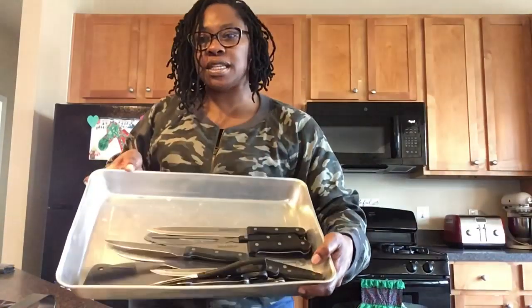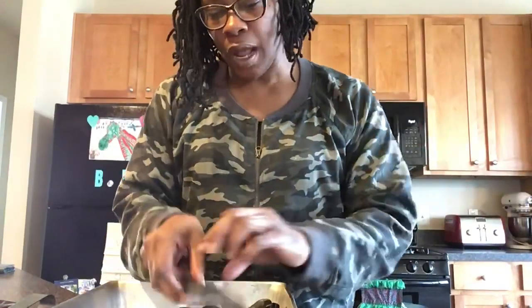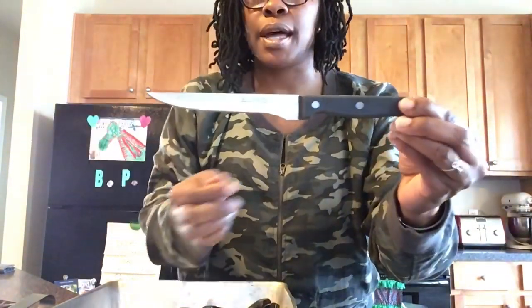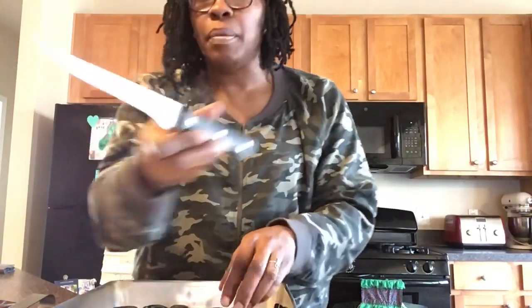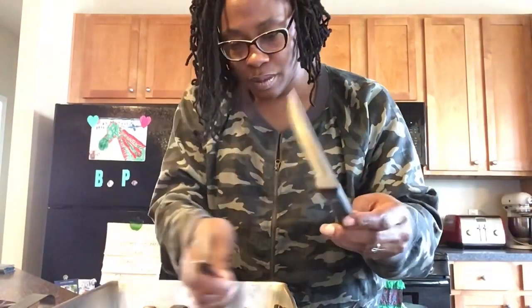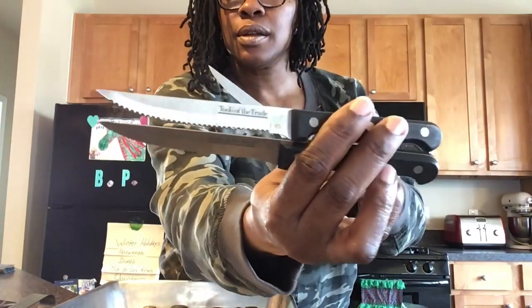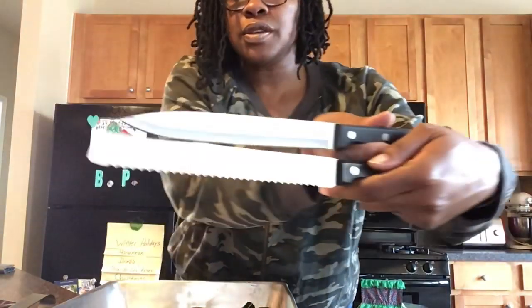So I found all these knives. I'm going to show them to you one by one unless it's a duplicate. But I've never seen this company before that says tools of the trade. And I thought these were really nice stainless steel knives to have. So a couple of these are in there, I think the same size. Oh, actually may not be. But so there's this one. There's a couple what I probably would consider steak knives. There's these two knives.